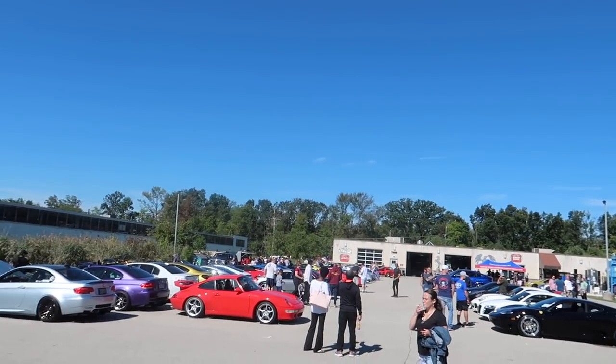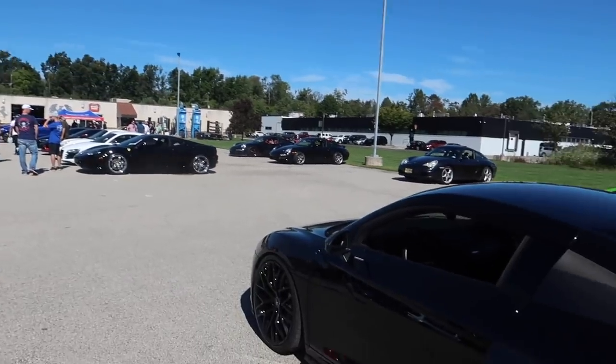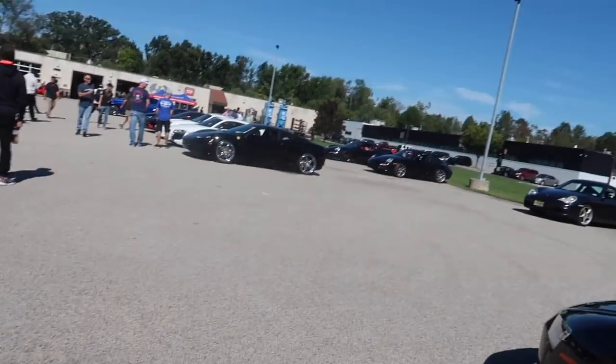There's a good turnout. Look at all these cars. So I think we're just gonna walk around, look at some cars, and then I want to go inside and check out the facility, if there's any cars here that have the R8 Fabspeed exhaust.